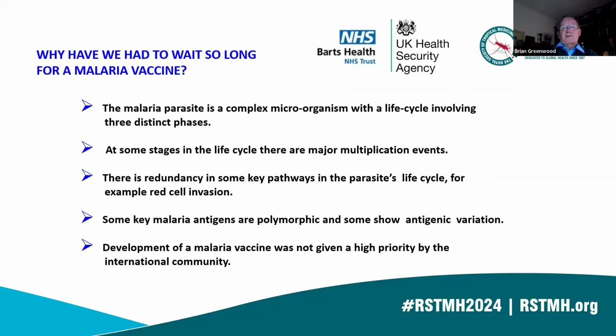So why have we had to wait so long for a malaria vaccine? Well, malaria is, as we all know, a much more complicated parasite than simple viruses like COVID. We have 3 stages in the life cycle with different antigens and different immune mechanisms being involved. At some stages, there's a massive multiplication when the parasite bursts out of the liver schizont. You've got thousands of merozoites and perhaps 50 schizonts in the liver. Even if just one of those is not killed, then the invasion and the clinical disease will follow.